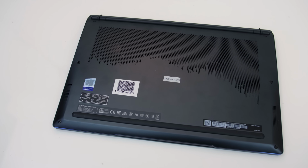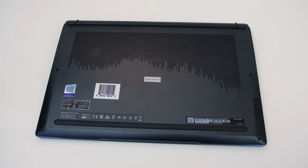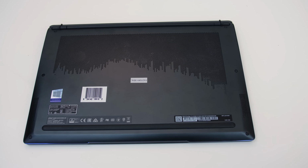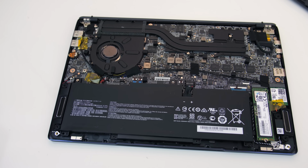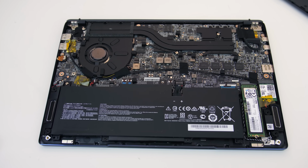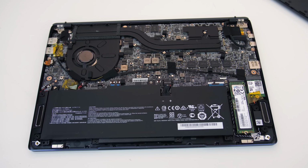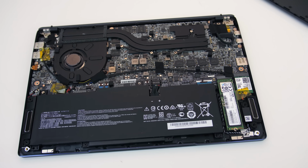The base of the machine is metal like the rest, and the pattern up the back half is all holes for air intake. The bottom panel can be removed by taking out 7 Phillips head screws, though it was a little harder to remove it from the front. Once inside, the battery is right down the front, with the single M.2 storage slot next to that with both SATA or PCIe support, and Wi-Fi card next to that. There's only one fan for cooling, and memory is soldered to the board and cannot be upgraded.